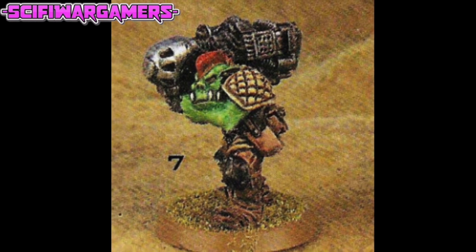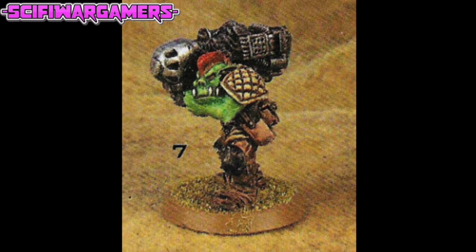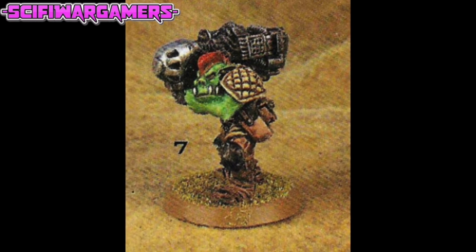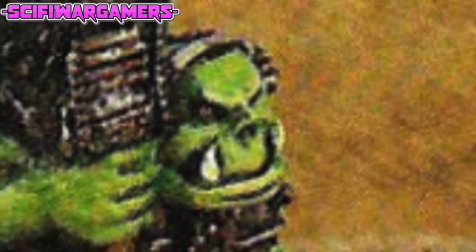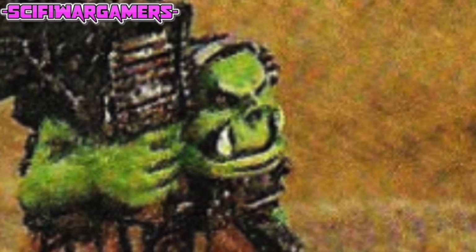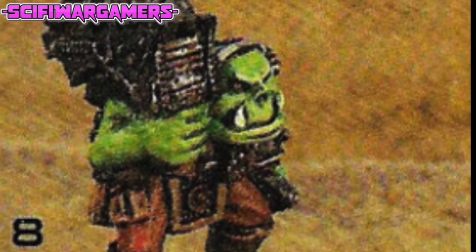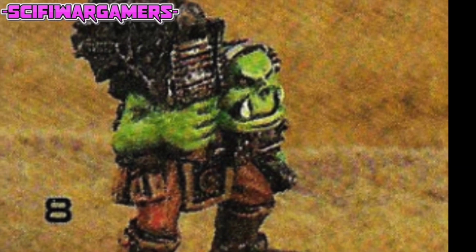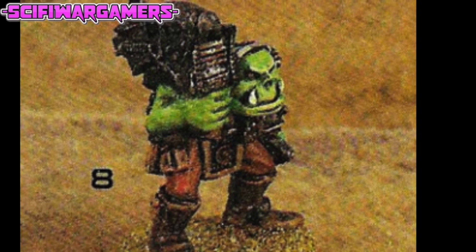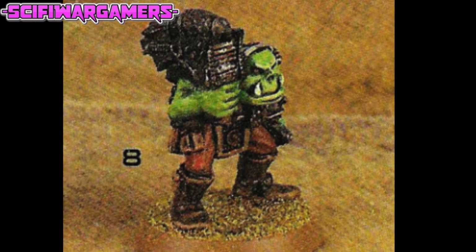Also note that we've moved on to some colour photos now. I guess Games Workshop decided these two last minis were worth spending the extra half a penny on. And finally, we have another Ork with a rocket launcher, and he's a kind of plain bare looking sculpt there. Nothing exciting going on, although he might have something in his left hand. I can't see what it is. He also appears to be wearing a hairband on his head. I'm not entirely sure what that is.